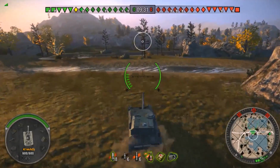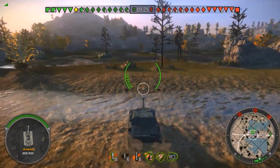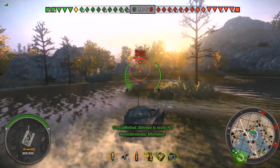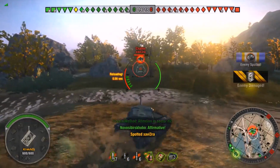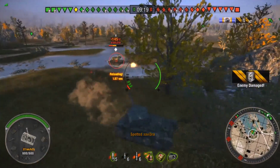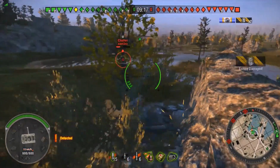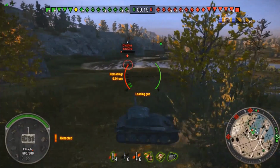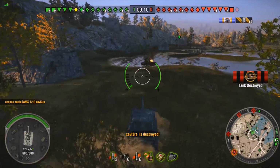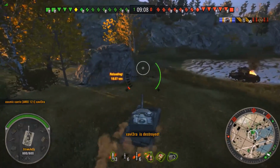Yes, of course, I've got a brand new tank. It's an autoloader, fantastic. I can circle around the bad guys and make fun of them, etc., etc. Perfect demonstration. Chaffee. Who's gonna duke it out? Who's gonna win this little mini battle here? Who's the new King Scout? The AMX 12T.